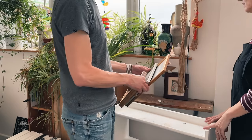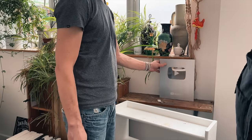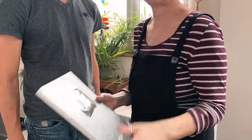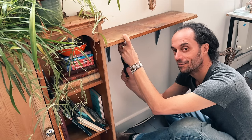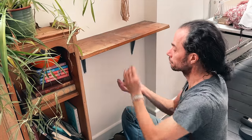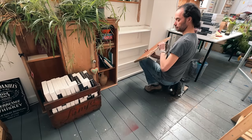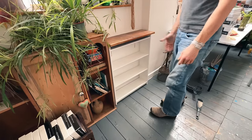A library nook. What's this? My YouTube thing. Why is it hiding? Wendy Robinson, I award thee silver platter. I'll clean it. I like a good ratchet. Okay, looks like nothing's changed.